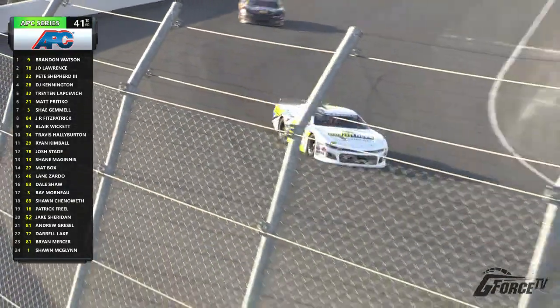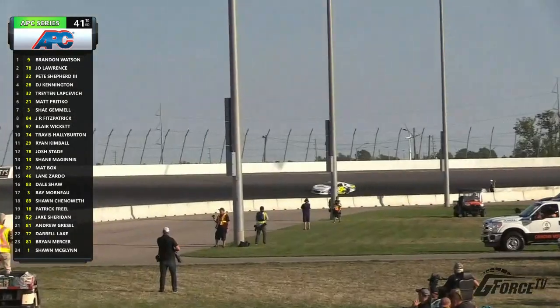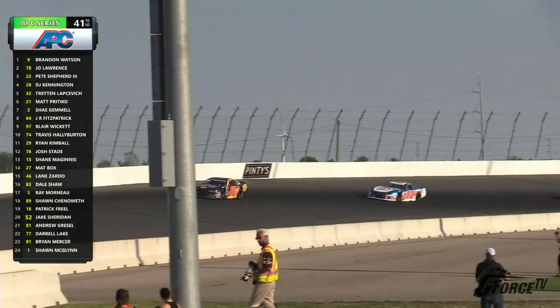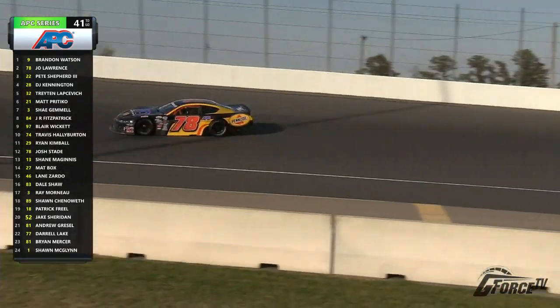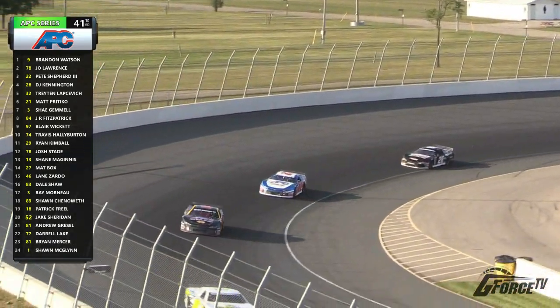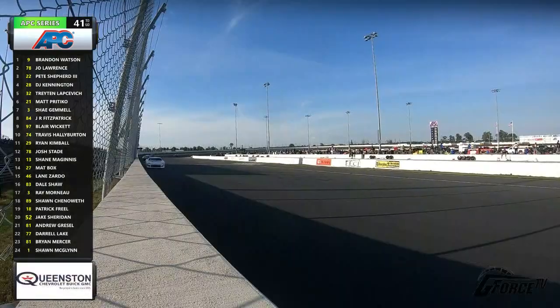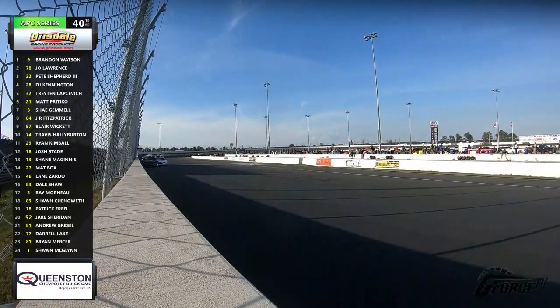Don't understand how the Matt Pritico number 27 stopped smoking. Generally, a tire rub doesn't go away until the tire blows. But there's no smoke off of that machine. All 4 tires have air in them. He really skated that car up the banking in corner number 2, who's holding on with Lane Zardo right to his inside.